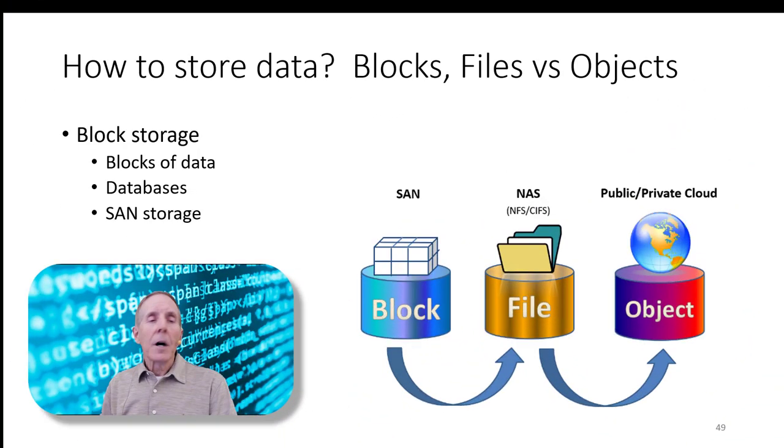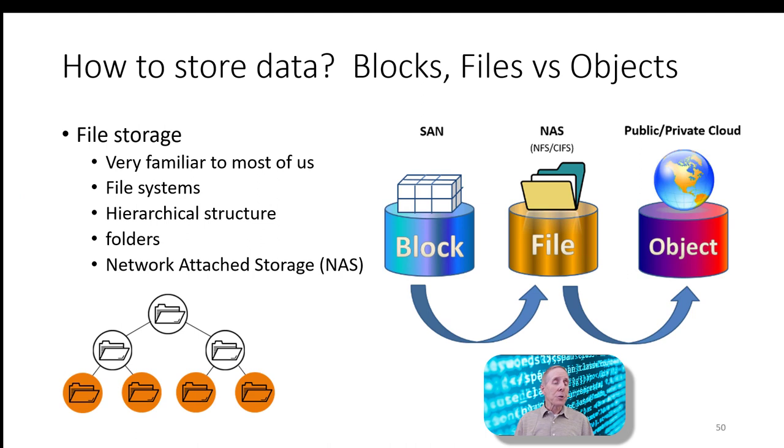Another important concept in storing data in today's server environment is we can store that data in blocks, in files, or in objects. Now, block storage is simply, as it says, we're going to store data in blocks. Databases do this, and typically storage area networks. File storage is very familiar to most of us. That's typically what we use on our operating systems in Windows and Linux. It's hierarchical in structure. We have folders. Network attached storage typically uses a file storage file system to store data on its storage arrays.